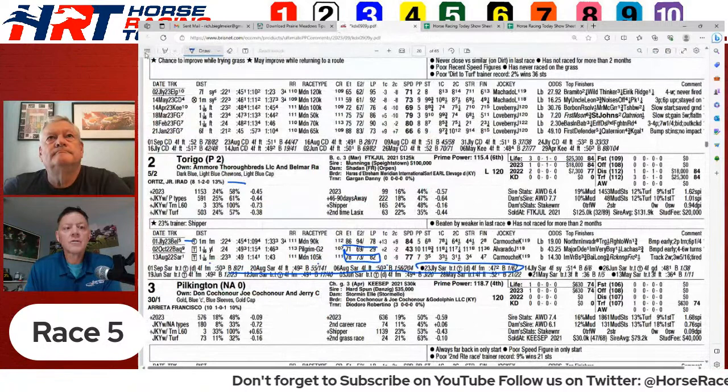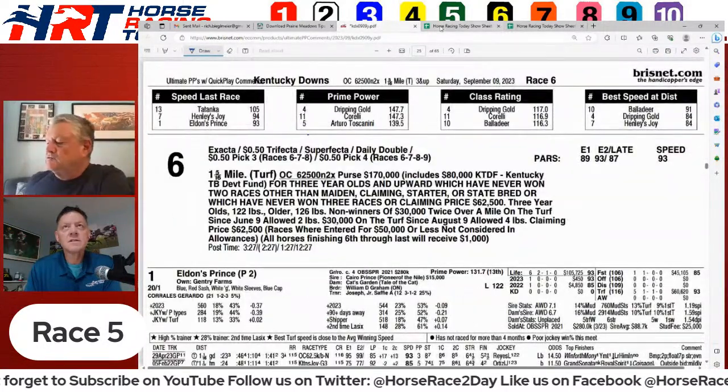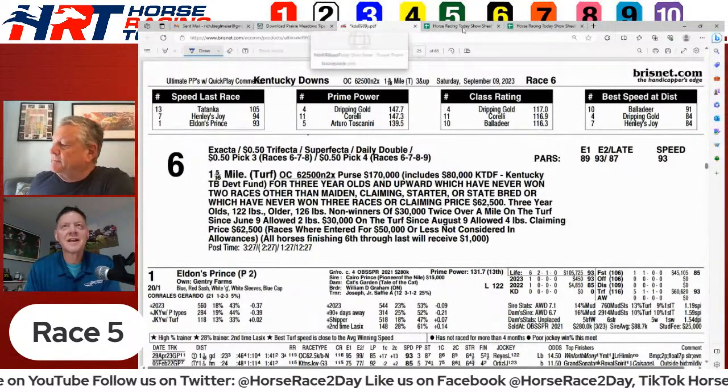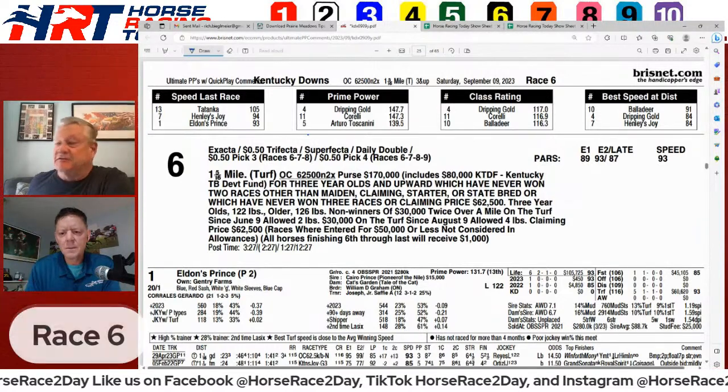Let's go off to our next race, and that's race number 6. This is a long card today, Tom. 12 races. I thought it was going to be 10 when we first did it, and a lot of them at the back end are stakes races. So I think they'll last 4 or 5 months. They saved the best for last.